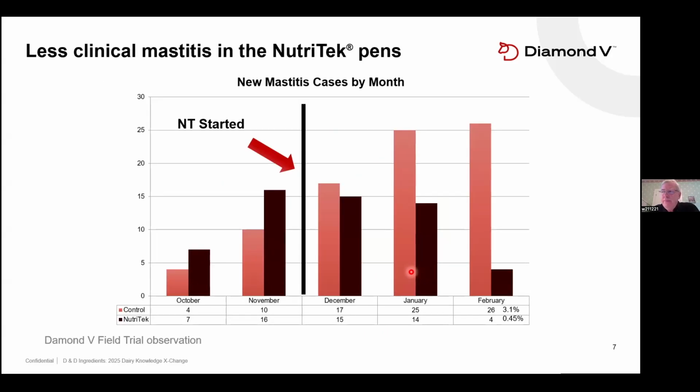We started NutriTek now, I think it was in 2016 about when we started with NutriTek. And we were working on accumulating health data. And this was a herd that went on NutriTek, and we're looking at the incidence of clinical mastitis in these pens that were going to be going on to our trial. So here's in October. The pen in red is the pen that's going to be the control pen, and in black is in NutriTek. Clinical mastitis are about the same at 4 and 7. November, they're 10 and 16. They start NutriTek in early December, and you can see the clinical mastitis is again similar in December. In January, it's 25 in the control and 14 in NutriTek, and in February, 26 in 4.